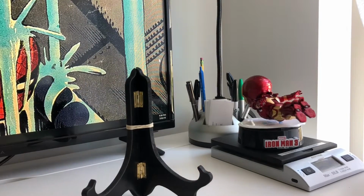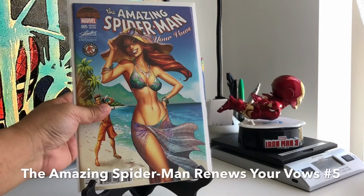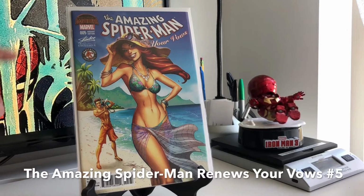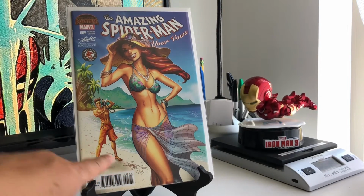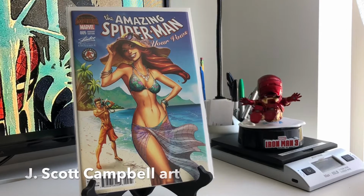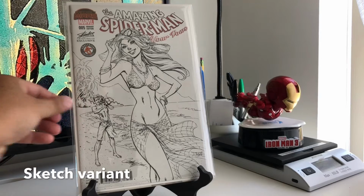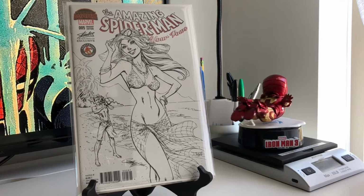Speaking of J. Scott Campbell, I got Amazing Spider-Man. This is the J. Scott Campbell variant. This is #5, and along with that, they came as a set. I got the sketch variant too. How cool is that?